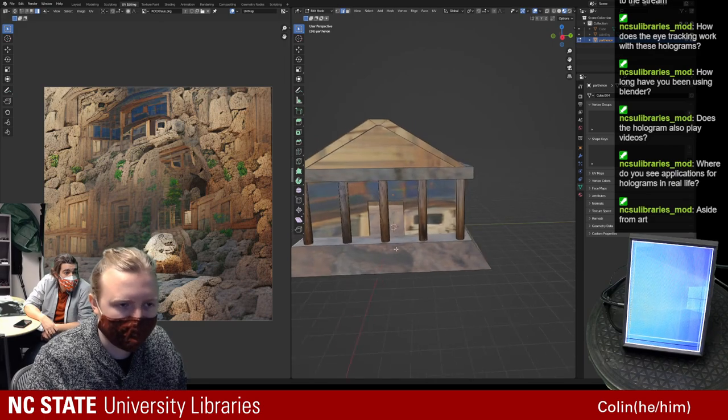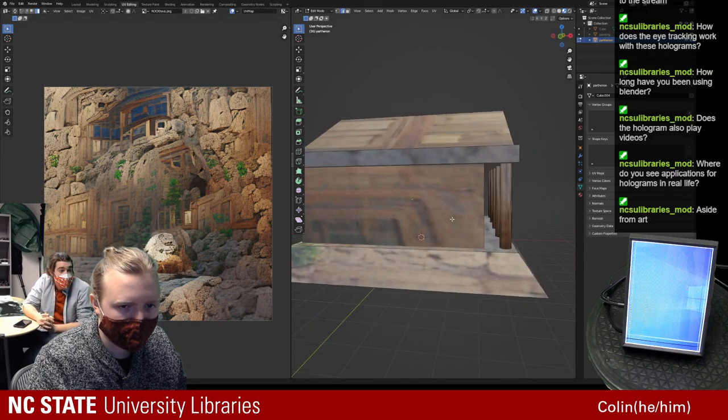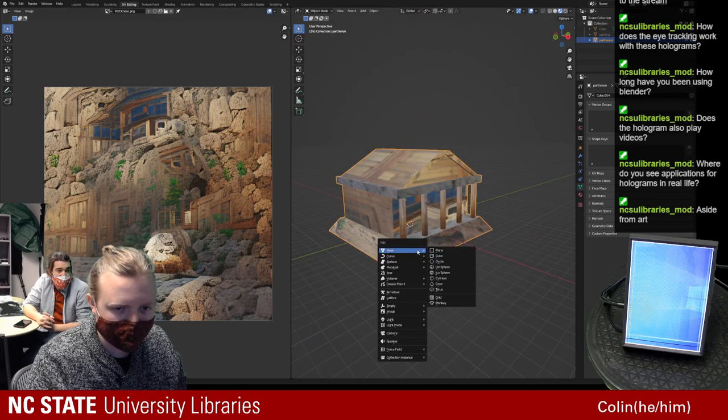So it doesn't look pretty because we're using an AI generated one. Can you make the whole thing rotate? Give it an animation, like a quick... Give each of these animations? Nah, just the whole model itself. Oh, yeah. Okay, that's very simple.